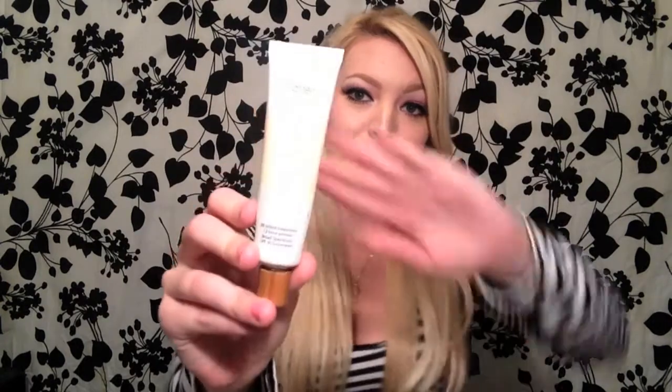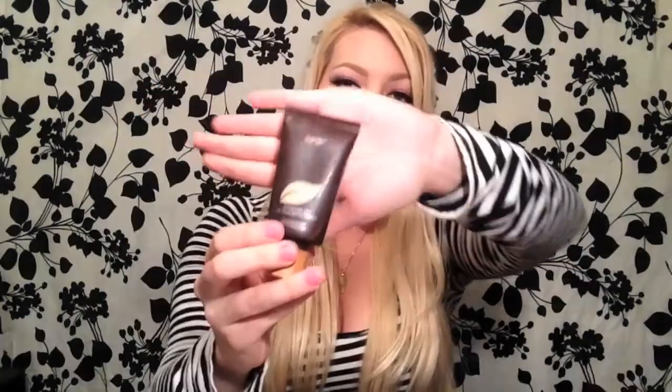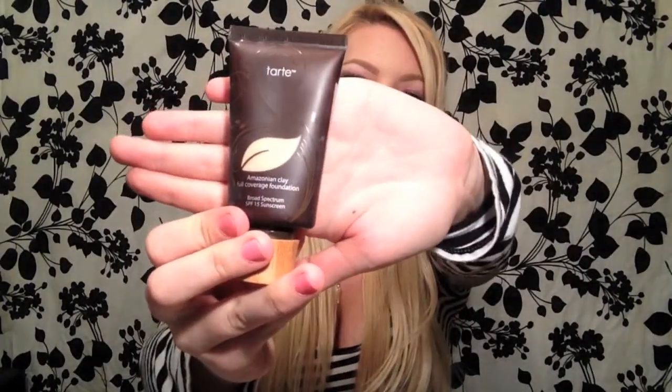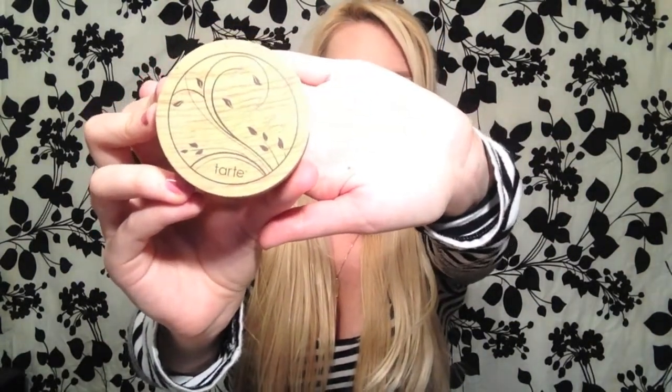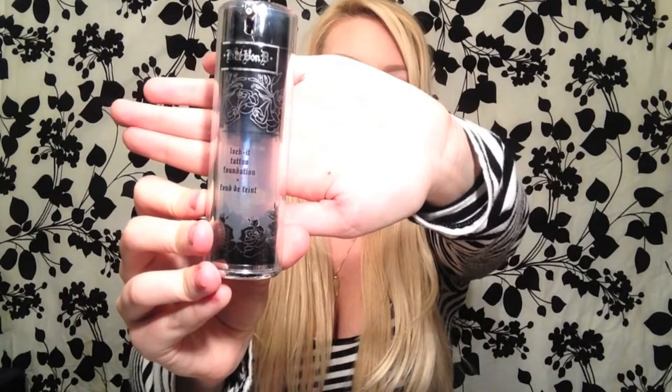This is Tarte's BB Cream. This is Tarte's Amazonian Clay Foundation. And this is Tarte's Amazonian Clay Foundation Powder. And this is Kat Von D's Lock-It Tattoo Foundation. So as far as these foundations go, I do suggest doing the Kat Von D Lock-It Tattoo Foundation for when you still have that cystic acne.